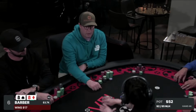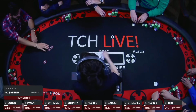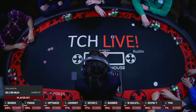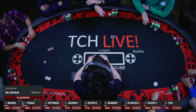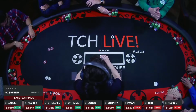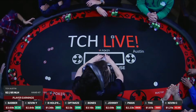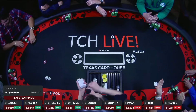Barbara's waking up with 8s here. We've seen 8s a lot as well. Barbara's taking it down. I feel like Barbara's gotten more comfortable. Well, obviously you get more comfortable the more you play, but I remember the first time he played. I don't know, maybe I'm off, but he seems to fit right in and is a winning player at this game, which is not easy.